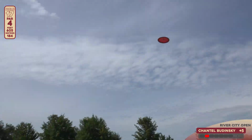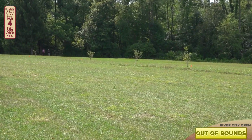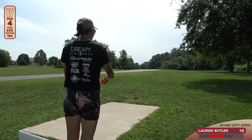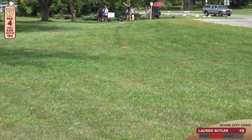Chantel is playing what a lot of people will, it's a great height. Oh, and it just catches that grass. Yeah, I don't know. That is unfortunate because that was a great drive. That drive is so much distance from there. It's hard to get great distance on this one if you're going to the right because the main focus is just to get to the right of the trees.